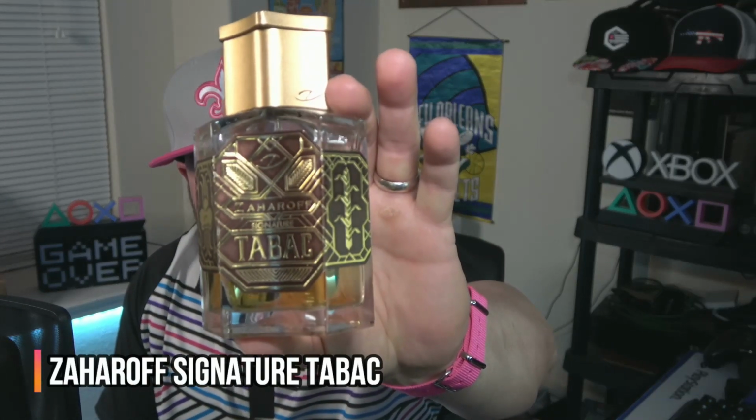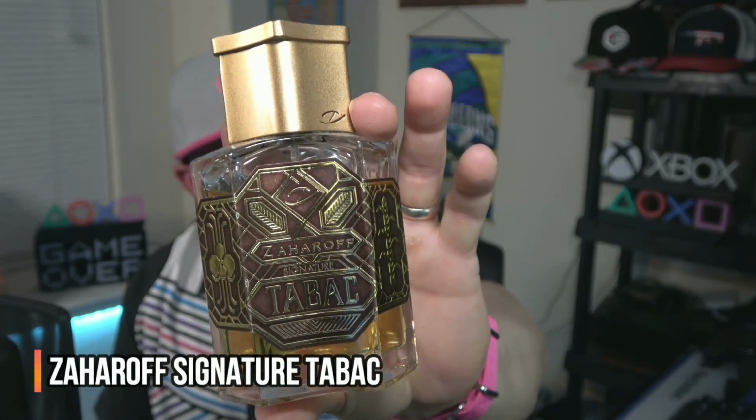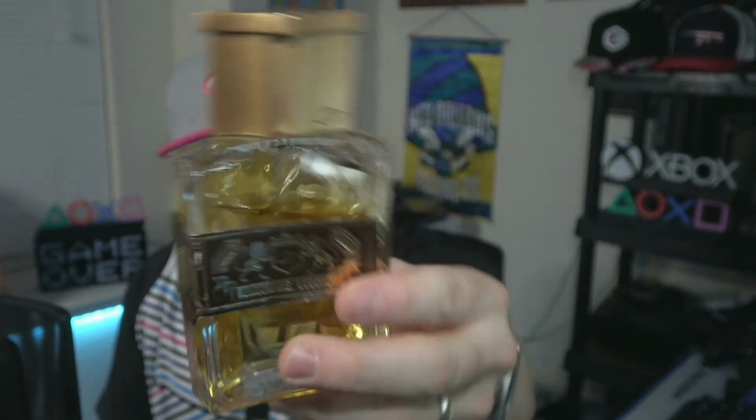It's Nishane Hacivat. Next, this is the fragrance I was referencing when I said one that I wore the hell out of in the first quarter of the year. Now that it's cooling down, it is time to start spraying Zaharoff Signature Tabac once again, so I can continue to drop that juice level that I started working on at the beginning of the year. I absolutely love this fragrance.